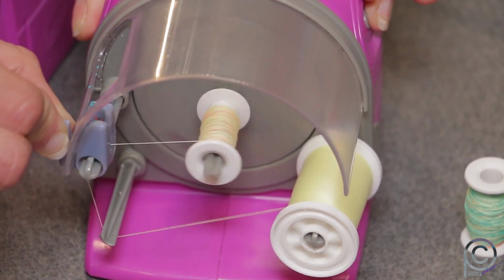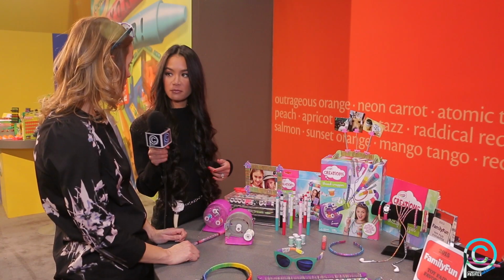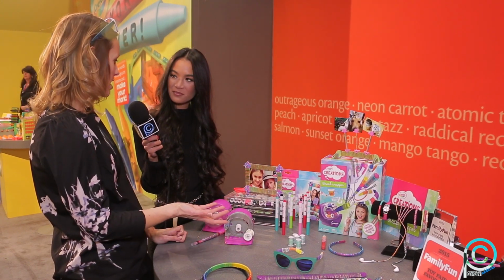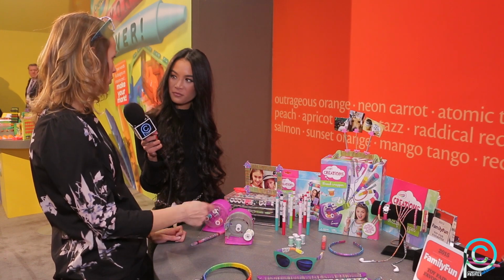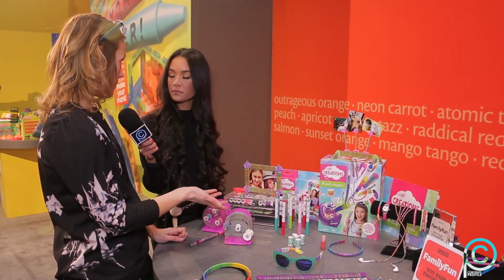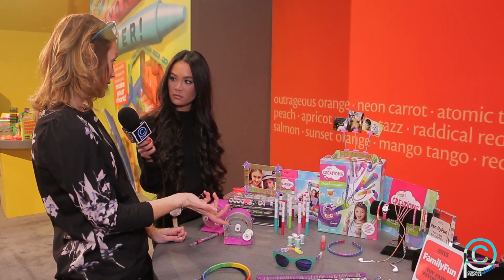Now, if girls are into sewing, this is very similar to when you rethread a bobbin on a sewing machine. Correct. It's exactly like that. That's what we're hearing. We're finding that for moms alike, they remember that. And actually, girls are pretty aware of that, too. And it's really easy for them to do. In addition to this rethreading like you do on a bobbin in a sewing machine, it has an additional feature where you can actually customize and dye your threads.